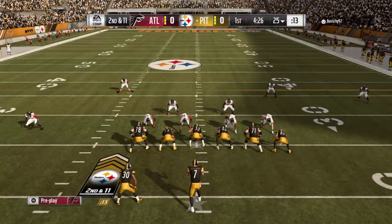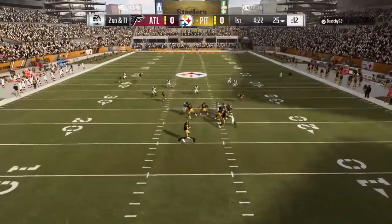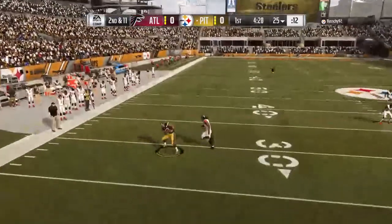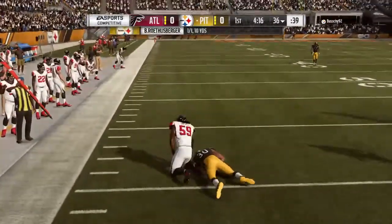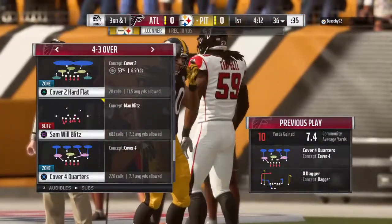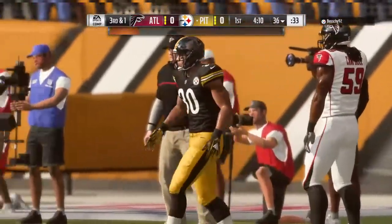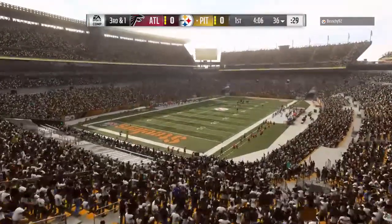Set! On second down, here's Roethlisberger. Throwing for his running back, and he's got him, complete. They'll wind up getting 10 back as that sets him up for third down. I like it, I like it, I like it. Get everyone involved in the passing game, and you know you can create those great mismatches throwing it to your guys out of the backfield.